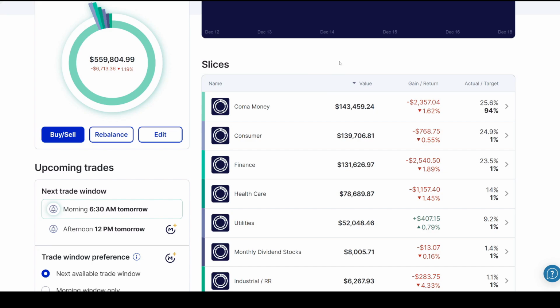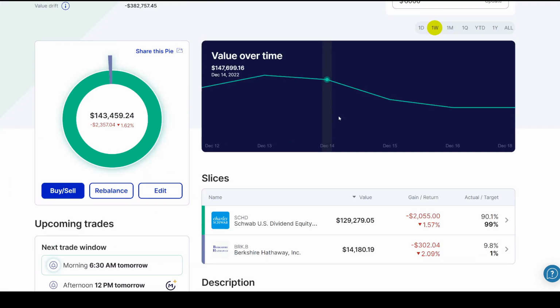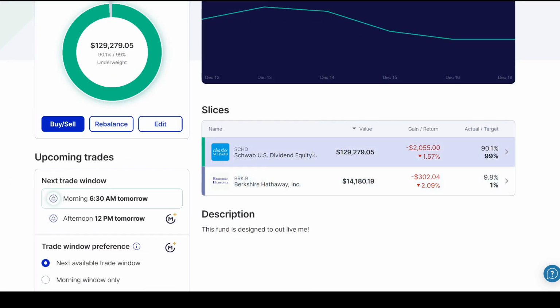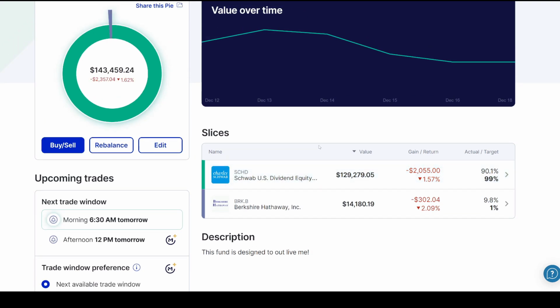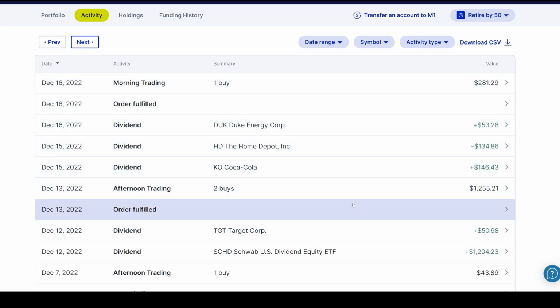We did have some other dividend income come in, and I'll show you what those purchases were in just a moment. Coma money was down just a little bit here, 1.6%. That is mainly just SCHD and Berkshire Hathaway. I've been piling money into SCHD. We just got the pretty hefty, largest dividend payment from SCHD we've received, and we're reinvesting that. So that's going to bring us into the first set of buys. I'm going to show you all of the earned income and everything that went into the portfolio over the past week or so.